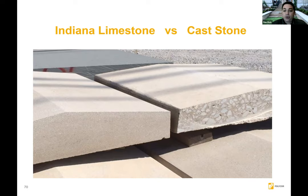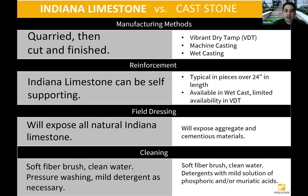When you cut into it, depending on what you're using, you might have different aggregates. You've got void spaces, and you've got different expansion and contraction, which can actually cause issues. You can't typically cut on site and keep an exact finish on the side, whereas with Indiana limestone it's the same thing through and through. So if you need to cut down on site, you've got exactly the same thing here. It's easily repairable as well. If you need to do a Dutchman, you can do that with Indiana limestone. That's another thing.